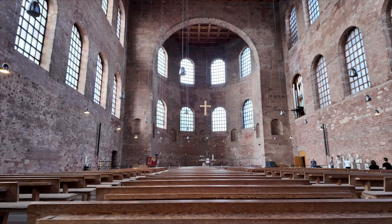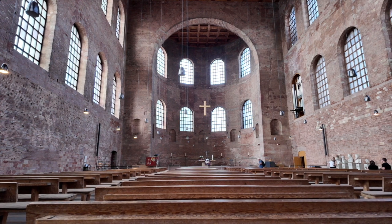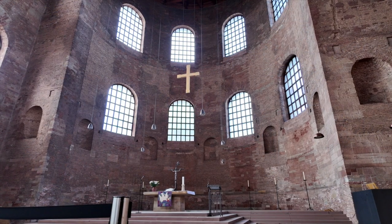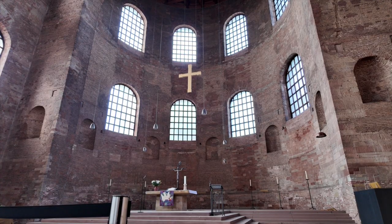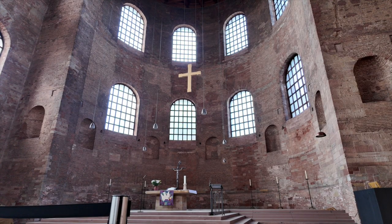After the Roman Empire faded from Trier, the building was repeatedly altered and eventually incorporated into the residence of the Archbishop Electors of Trier. Much later, in the 19th century, the Prussians restored it closer to its Roman form and turned it into a Protestant church. Then World War II arrived, because apparently this building hadn't been through enough already. Trier was bombed, the basilica was badly damaged, and much of the interior burned. It was rebuilt after the war, giving us the enormous, relatively stark interior you see today.